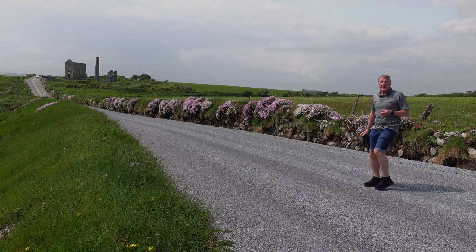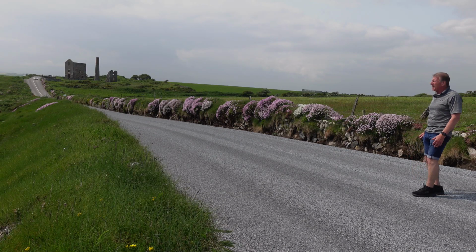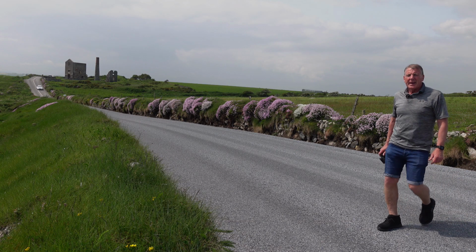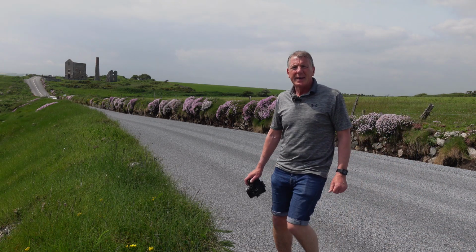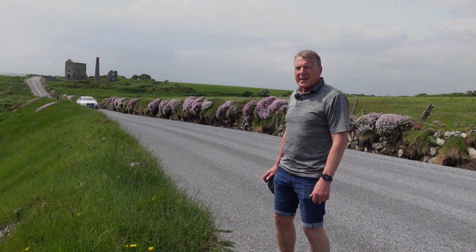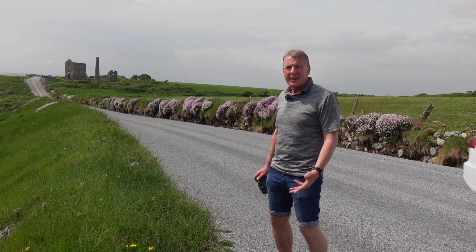So it's a couple of days later, and you can see what a difference. It's beautiful now. It's a bit hazy and overcast. And I've just come up now as far as Tankerstown, the engine house at Tankerstown. And you may have seen this in my previous videos. But as you can see, the road here is just lined with the drift or sea pinks.